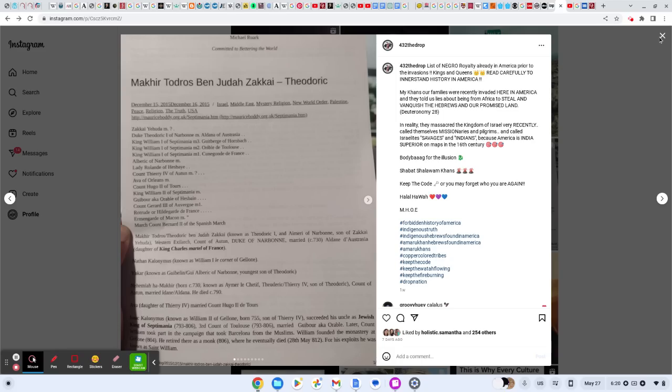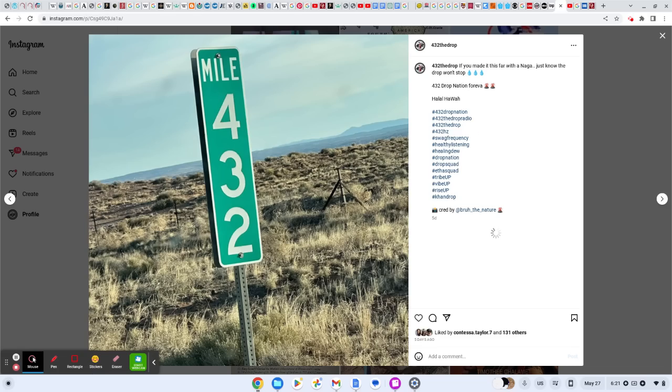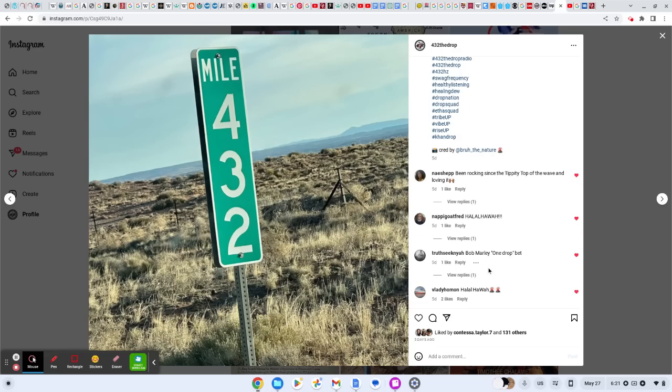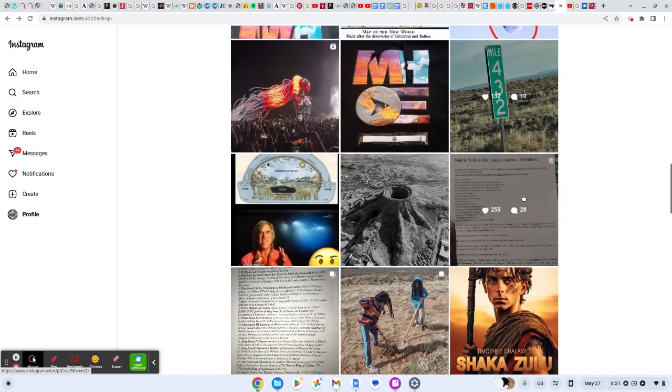We're talking Kalelus. We made it to mile 432, man. Y'all still surfing the wave, man. You surfing the wave with me? Yeah, I'm still surfing the wave with you, too. Hey, ha. Nay, chefs have been rocking since the tippity top of the wave and loving it, man. Nappy Goat, Fred said, HaWah, appreciate you, man. Bob Marley, one drop, truth, seek, Nia, what it do? Hey, Vladdy Hamon, HaWah, Crystal Eagle, what it do? Ether Squad, what it do? Mountains with trees, man.